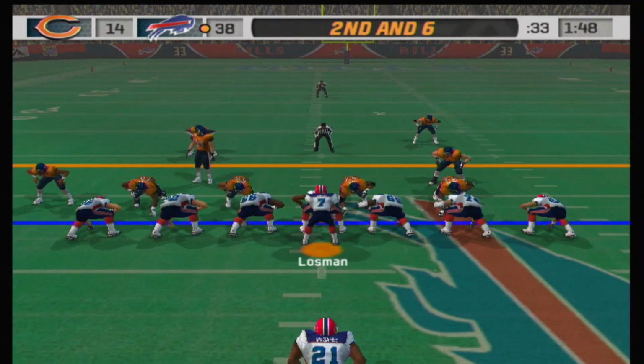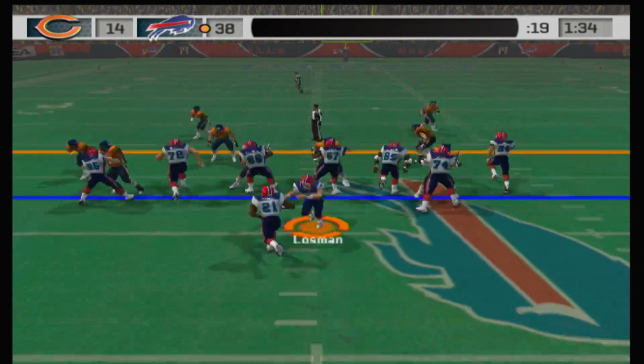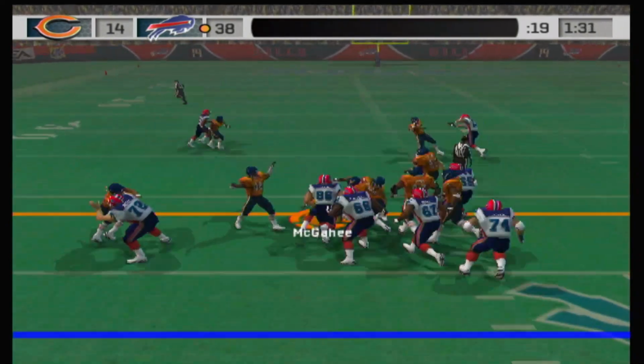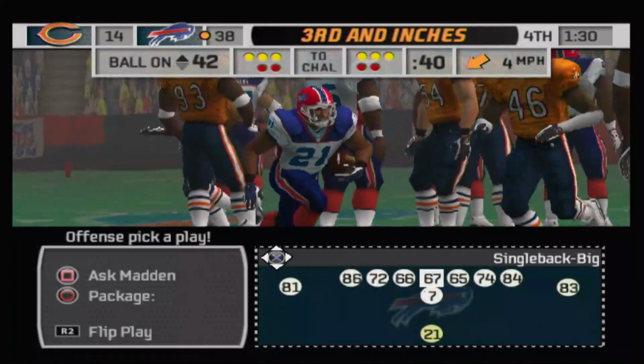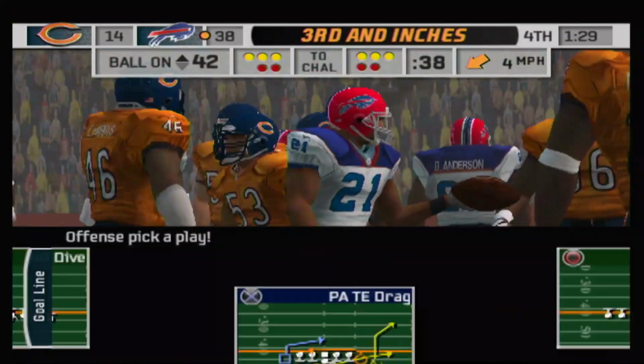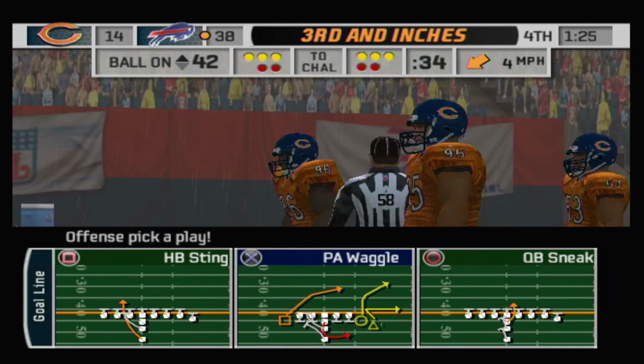McGahee, one setback. One back. There we go. Get it started. Hand off to the tailback. Brown comes up to make the play at the 42. He's one of those guys who can put up 100 yards week in and week out. This has been just another day at the office for him.